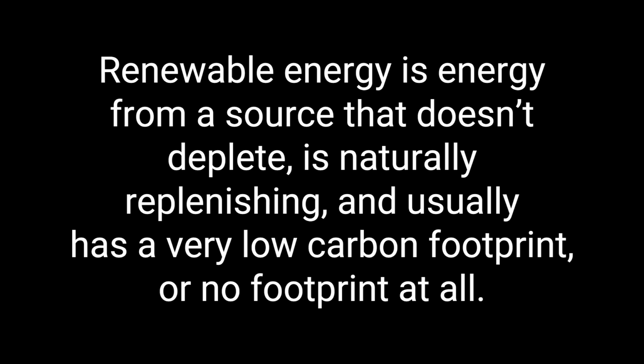Renewable energy is energy from a source that does not deplete, is naturally replenishing, and usually has a very low carbon footprint, or even no footprint at all.